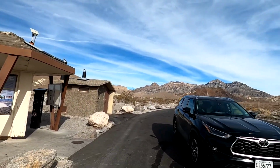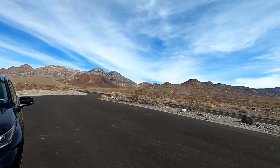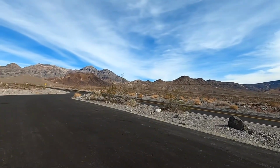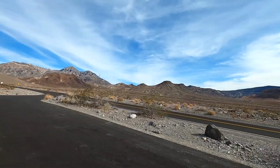It's about the mid-60s right now. Beautiful. I'm in my shirt sleeves. Back home in Minnesota, they're having a snowstorm today, or at least they're supposed to be. So, I'm glad I'm down here.